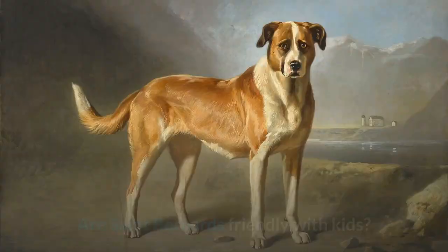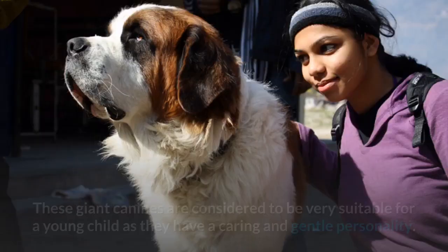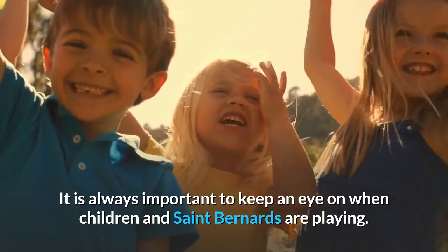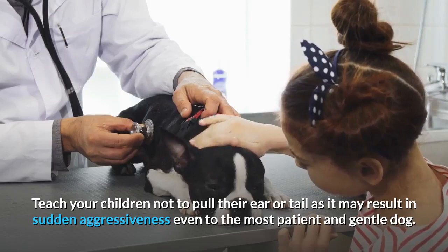Are Saint Bernards friendly with kids? Yes, Saint is one of the best large-sized breeds to be around kids. These giant canines are considered to be very suitable for a young child, as they have a caring and gentle personality. It is always important to keep an eye on children and Saint Bernards when they are playing. Teach your children not to pull their ear or tail, as it may result in sudden aggressiveness even in the most patient and gentle dog.